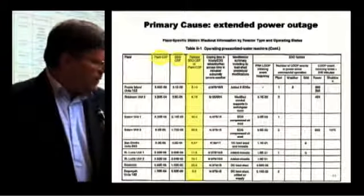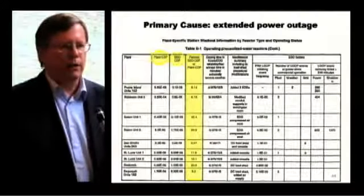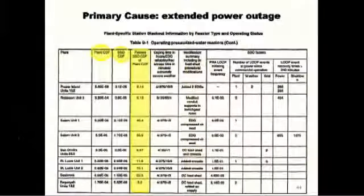For many plants in the United States, it's a very large chance of meltdown if you lose power for that long. And that's even for plants that aren't on the coast, so it doesn't take a tsunami to knock out the emergency diesel generators at the plants in Illinois. For Seabrook, 22% chance of meltdown by an extended power outage, according to the NRC and the plant's owner. They haven't been saying that very loudly since Fukushima for some reason.